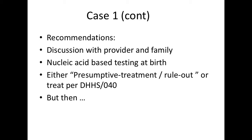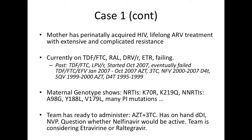So Annie's about to have this conversation. She gets on the line with the provider, but then they tell her it turns out it's more complicated. This mother had perinatally acquired HIV, and she had lifelong treatment with antiretrovirals. This mother has extensive and complicated drug resistance mutations. She's currently on Truvada, raltegravir, darunavir, and etravirine, and she's failing. She has this long history of treatment with multiple failed regimens. Her genotype shows multiple mutations.